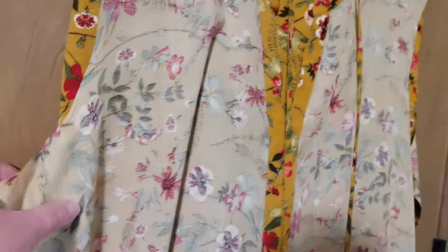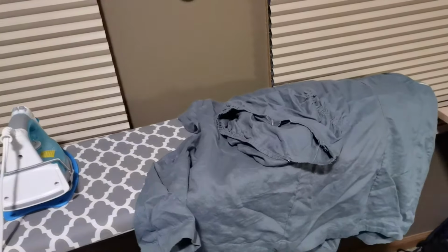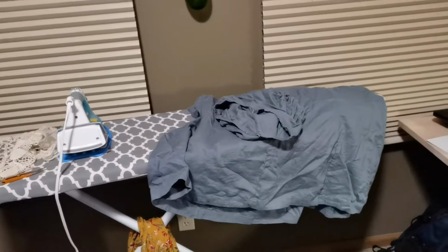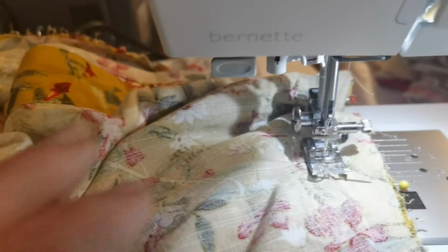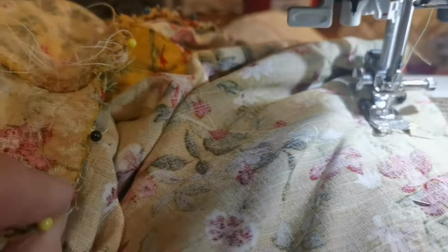I've cut this, and I've got the sleeve over there, and the skirt part is over there. And then I've also unpicked this dress, and I'm ready to put that together as well. And then I have two more dresses in my wardrobe. Sewing the bodice to the skirt, and then I can get the drawstring back in.